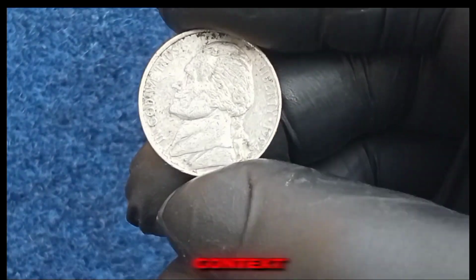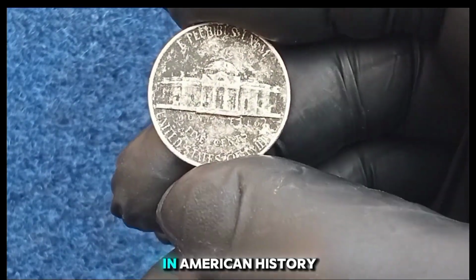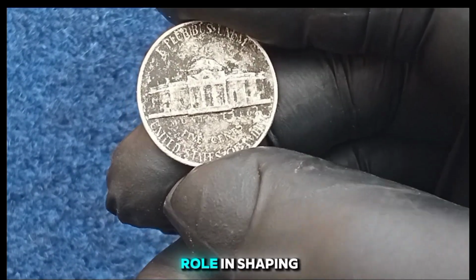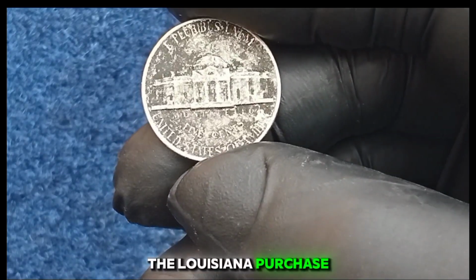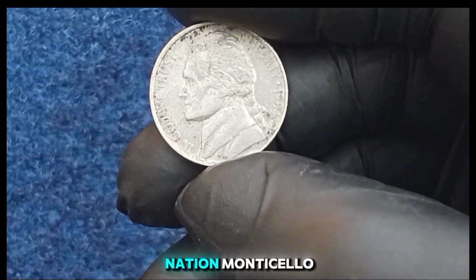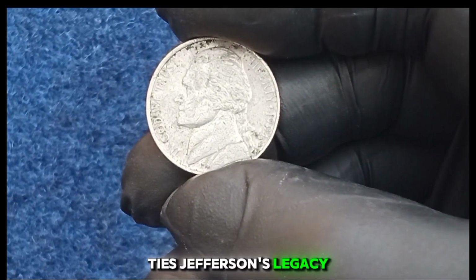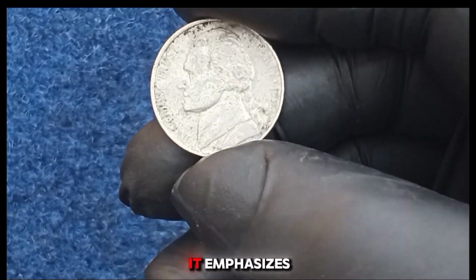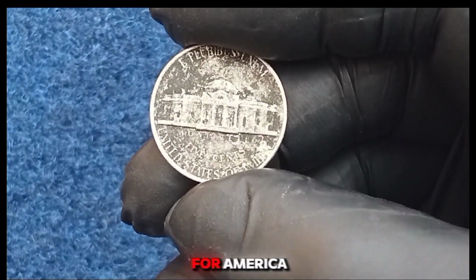Significance and historical context. Thomas Jefferson, as one of the most significant figures in American history, his image on the nickel serves as a tribute to his role in shaping the country. Jefferson's contributions include the Louisiana Purchase and his leadership during the early years of the nation. Monticello. The inclusion of Monticello on the reverse ties Jefferson's legacy to the nation's ideals of liberty and self-governance. It emphasizes the historical importance of Jefferson's home and his vision for America.